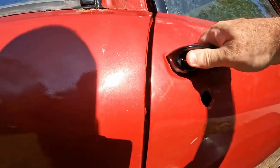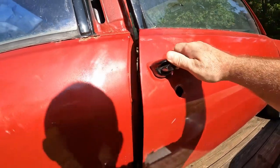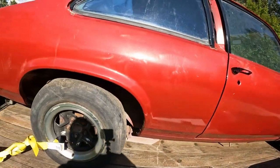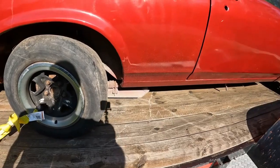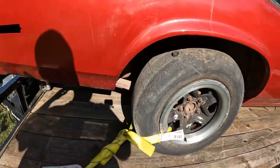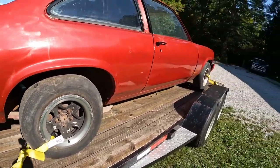Okay, what the door got. And these hinges. No door locks. I don't know what's in the car. The car is just loaded down with stuff. It's got slapper bars on the rear end. I guess them are probably, they look to me like S10 wheels or Caprice wheels or something like that.